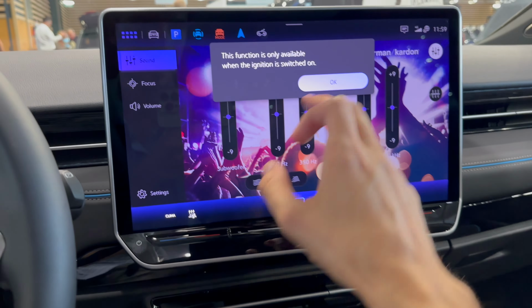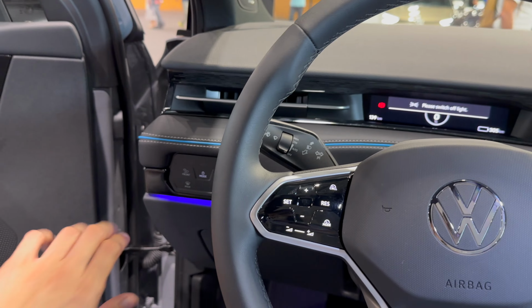So basically that's it. The rest of the functionalities are currently not available. I think you can press here, then you have these 4 clock faces. So there we go. That was the ID.7. I wish we had a key. I did ask, but we don't have the key, unfortunately. I'm not sure why it's saying now 0% there, so I'm just going to think that's an error message.